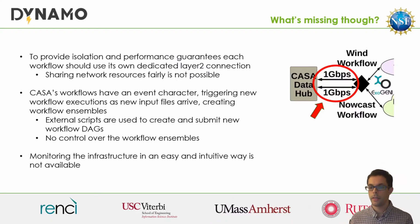However, we have identified areas where the Dynamo system can be improved and optimized, offering additional value to its users. In our previous work, in order to provide isolation and performance guarantees, its workflows used their own dedicated Layer 2 connection. Thus, sharing network resources fairly wasn't possible. Additionally, CASA's workflows have an event character, triggering workflow executions as new input files arrive, creating workflow ensembles. External scripts were used to create and submit new workflows, and there was no control over the workflow ensembles. Finally, monitoring the infrastructure in an easy and intuitive way was not possible.